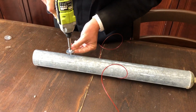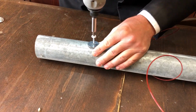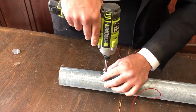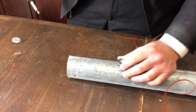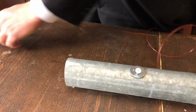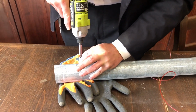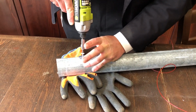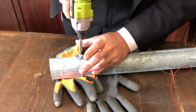So very simply, you start drilling in. Now notice you keep it a little bit loose, and I'll show you why in just a second. Okay, one second, I'll do the other one now. Ready, we get the second one in. Make it a little bit loose, make sure it's not all the way in. Okay.